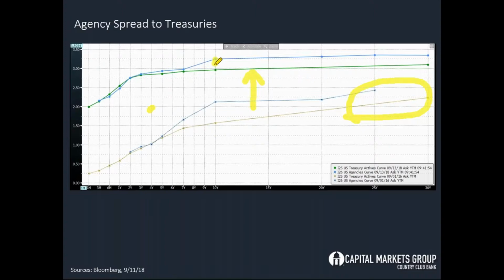Supply and demand is the biggest reasoning behind this tightening trend. Fannie Mae and Freddie Mac are still trying to shrink their balance sheet, and Home Loan has been using floating rate notes as their primary source of funding, keeping bullet supply very low. And so in traditional bank products, such as agency securities, you do have these bullet options, which, as Shannon mentioned, have really narrowed their spread to treasuries, the blue line being the agencies and the green line and yellow line respectively being the treasury yields from 2016 to 2018.